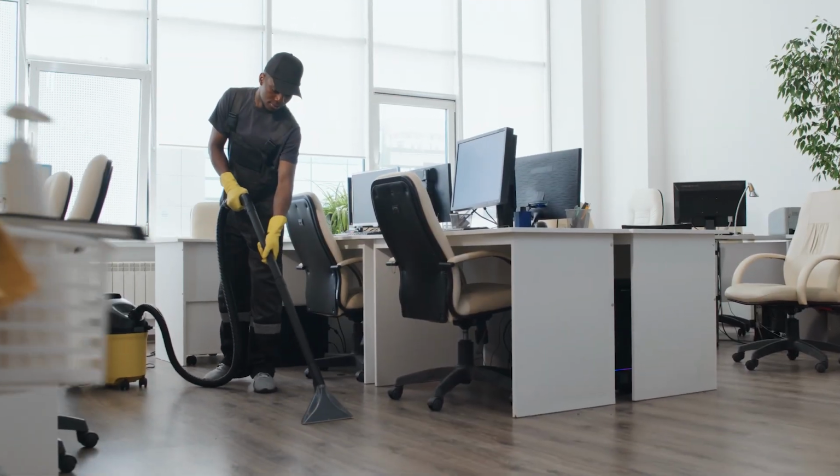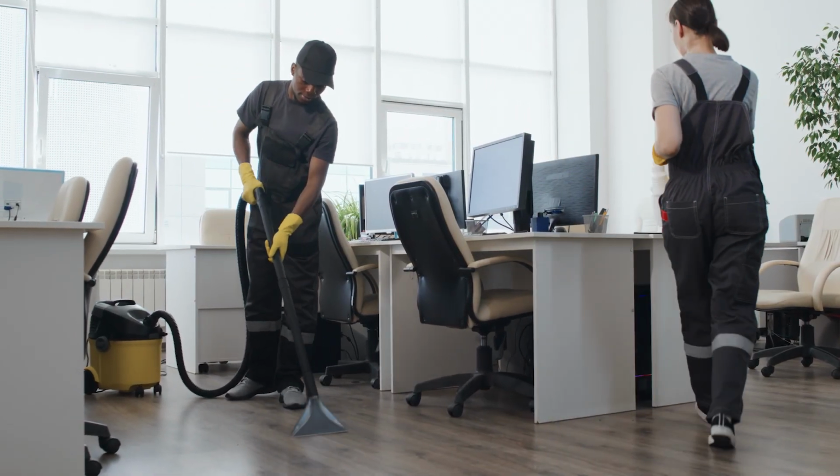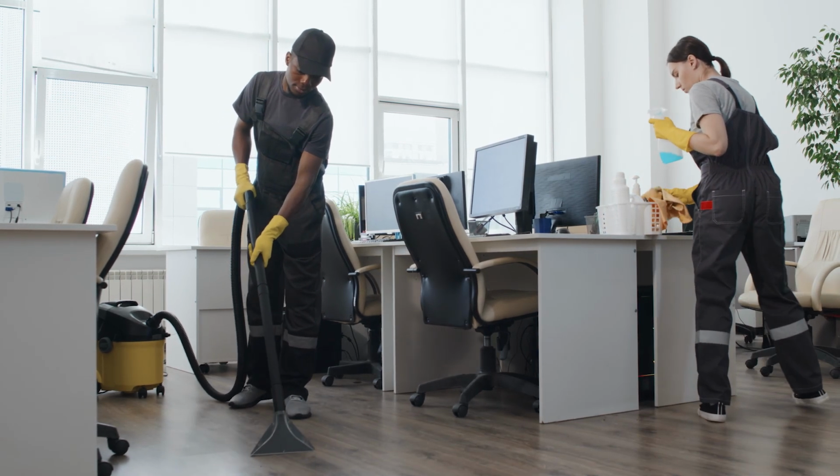So, an example might be, let's say your first client is an office cleaning client, and you do a good job for them, and maybe one of the workers in the office asks, oh, do you do house cleaning as well? We're looking for a maid to come and help with our services.